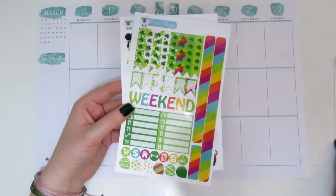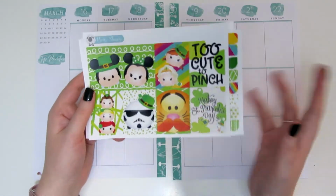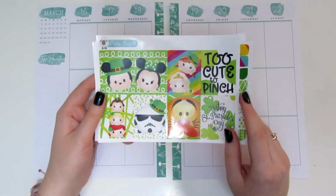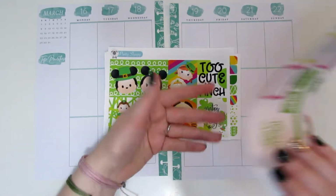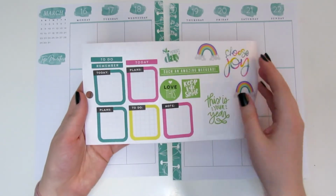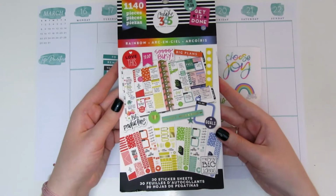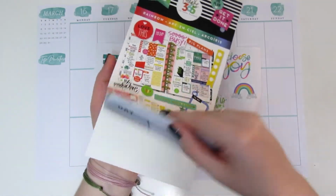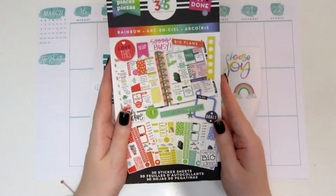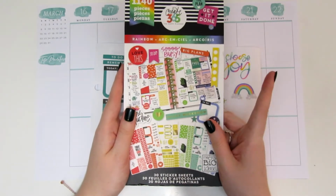So those are the sheets that I'm going to be using this week. But then I had to pull in some functional stickers of my own because there aren't quite enough stickers in here. So I also pulled these stickers from two different sticker books. All of these colorful ones right here are from the Rainbow sticker book, which is this one right here. And this one is a go-to staple for any colors that you need to match specifically, because it's literally just a book of different functional stickers in different colorways.